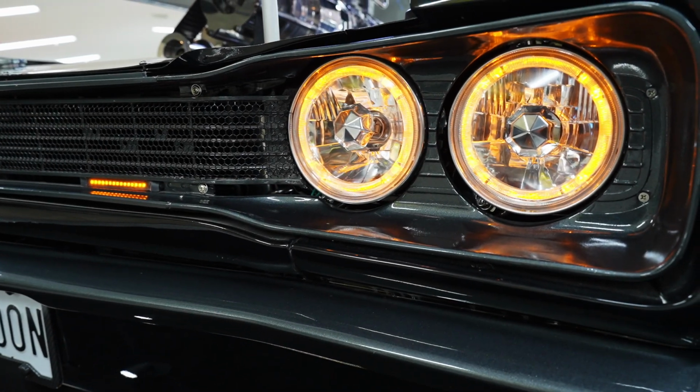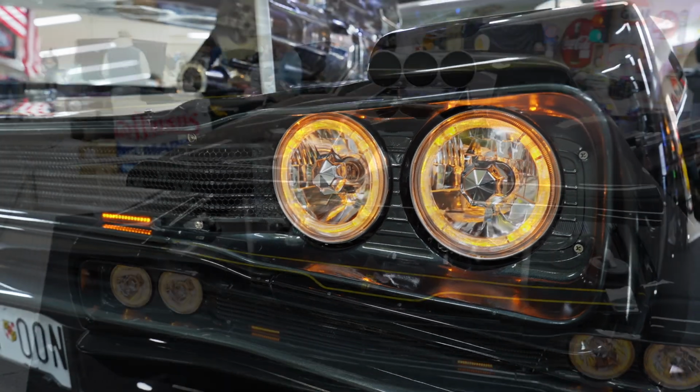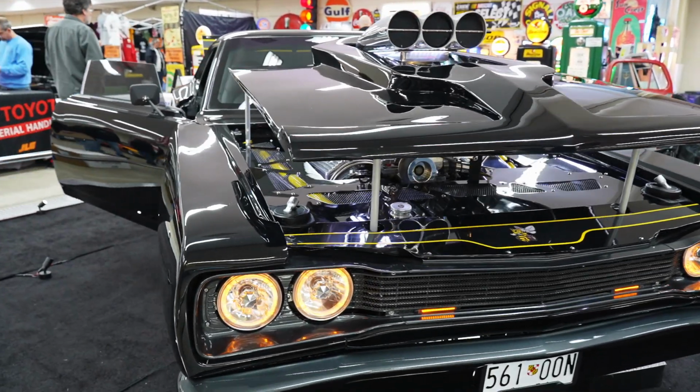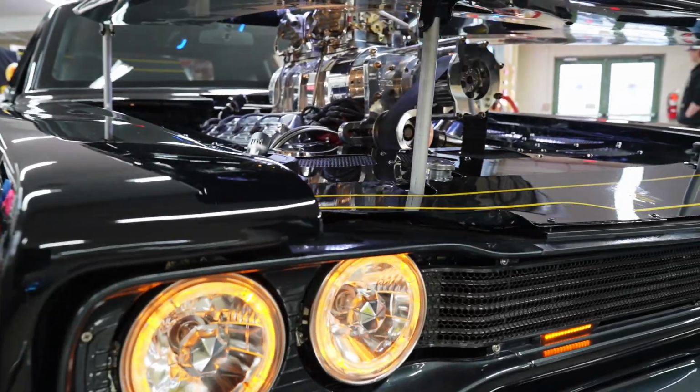They're just an LED headlight with a highlighted halo ring. The hood has been modified. It was the original hood. It's on electric actuators, so there's a switch that we hit and it lowers the hood all the way down and fits right over top of the engine.